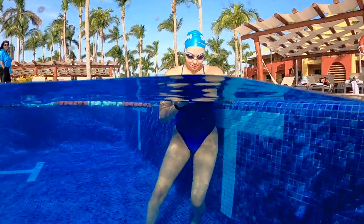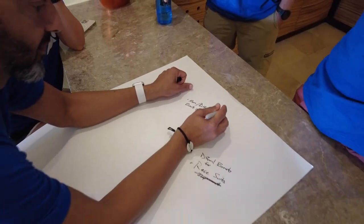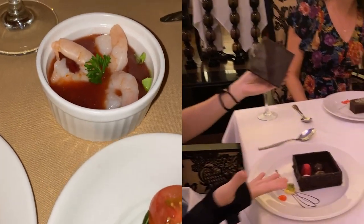Speaking of guided workouts, we spent a ton of time brainstorming how we can make the MySwimPro app better and help more swimmers improve their performance and health. Every team member had the opportunity to share a bit about themselves, and in the evenings, we experienced some fine dining with four-course meals that fueled us for the next day.